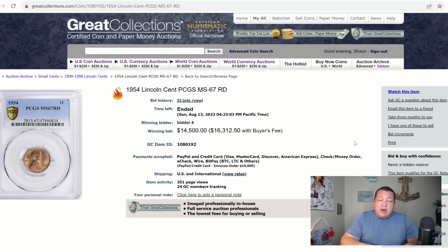Some of them are not that easy to find. They're really not. And by and large, it's kind of the reason why these coins carry a hefty value. So there you go, a $16,312 sale on this coin, of which over 70 million were made. Okay, it seems quite excessive because it is.